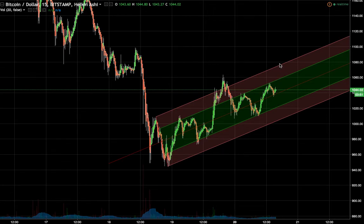If it can get up to 1080 and above, then I think we're back in bull mode. Right now, it's still trying to figure some things out. I may actually put in a short term, small leverage buy down here if it gets down to the bottom.